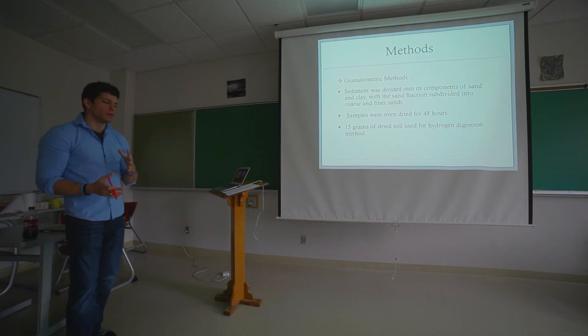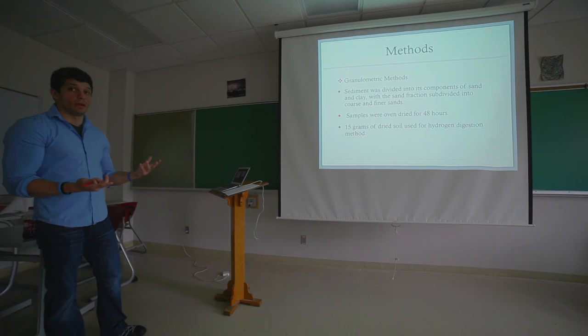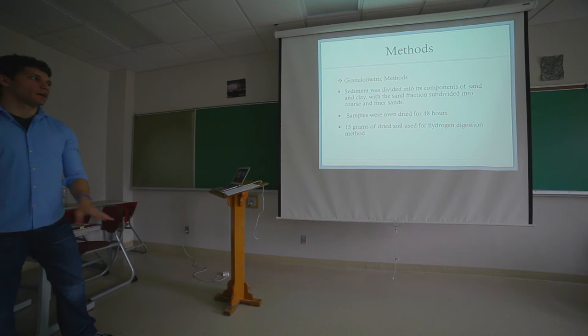So we took the sample. We would take a bunch of sample and put it in this little dish, and we would dry it in a drying oven for about 2 days, because that's about how long it took to actually remove all the moisture. And from that, we would take 15 grams of completely dry sample. So that's what we use for every granulometric analysis sample.